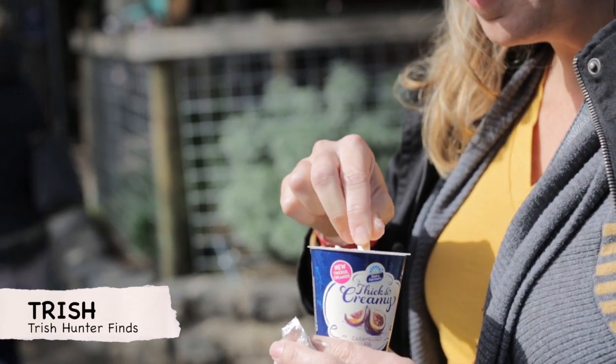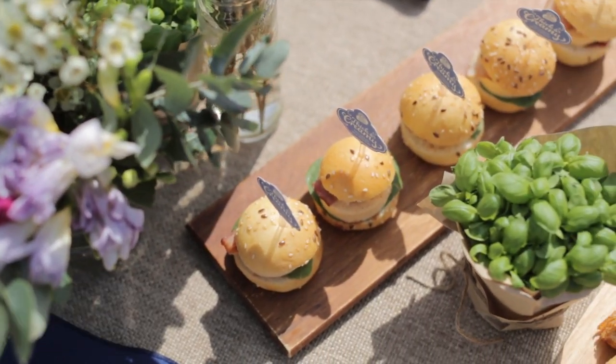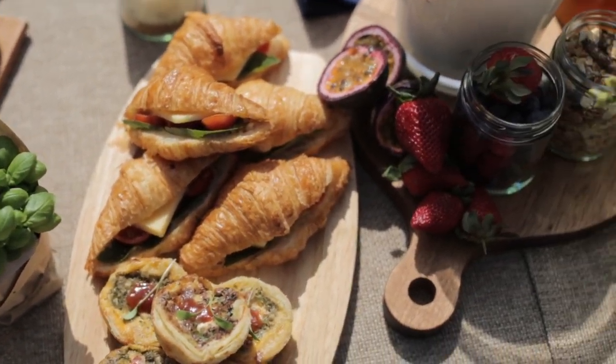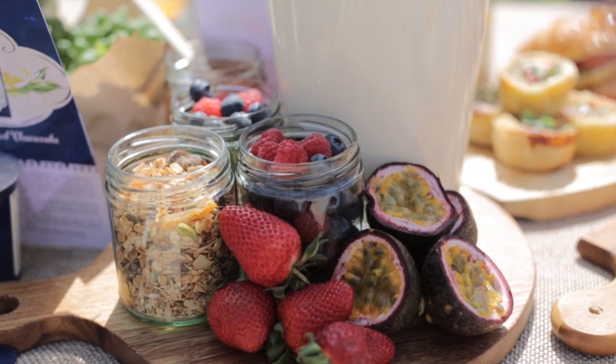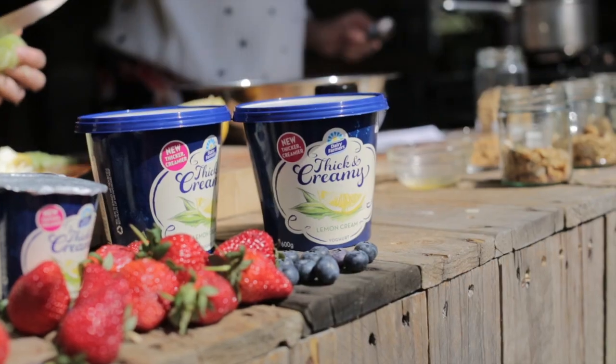Beautiful brunch set out for us and got to try some of their new yogurts, which was fantastic. Being a city girl myself, it was a really interesting day, and then we came down this path and we were led to this beautiful spread of food, and it was just a beautiful setup, yogurts in the vase, fresh fruit, beautiful tarts, flowers.